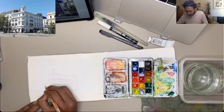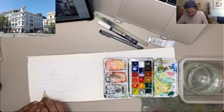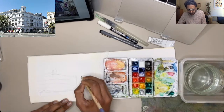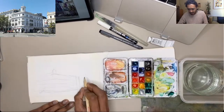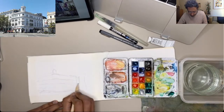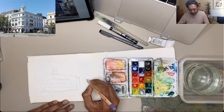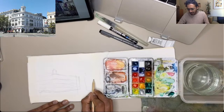This tree here, in the shadow of the tree. I think I'm gonna extend this a bit longer because I'm not very interested in that space between the buildings. I actually don't like that space, so I'm not gonna worry about it. As you can see, I'm not using an eraser because we are gonna paint above this. So that's also fine.